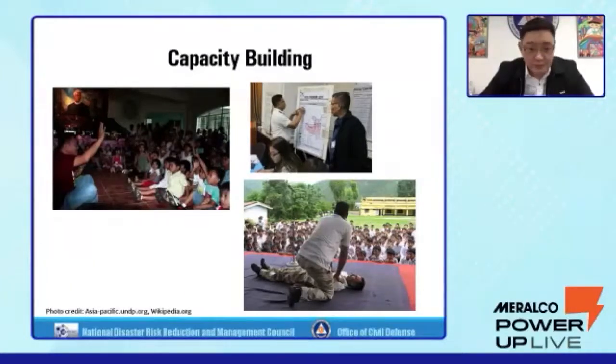Dati hindi naman natin pinag-uusapan yung mga ganitong minimum public health standards, pero now it's a common thing. Importante po yan. And whether it's typhoons and earthquakes, we must know in advance. And also see what other ways we can now strengthen our resilience, whether it be through climate and disaster risk financing, or the like.